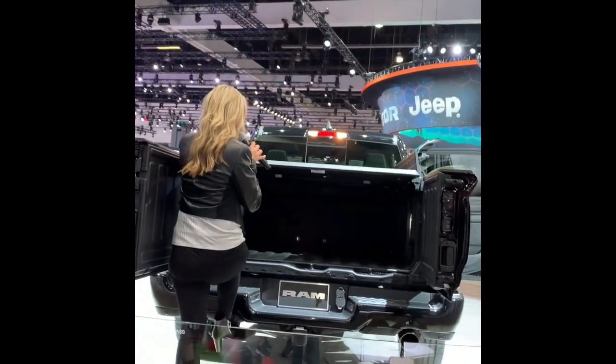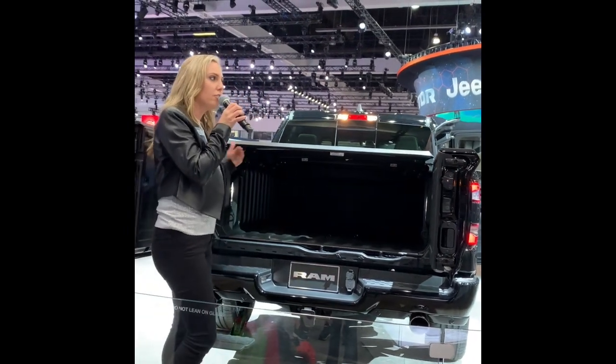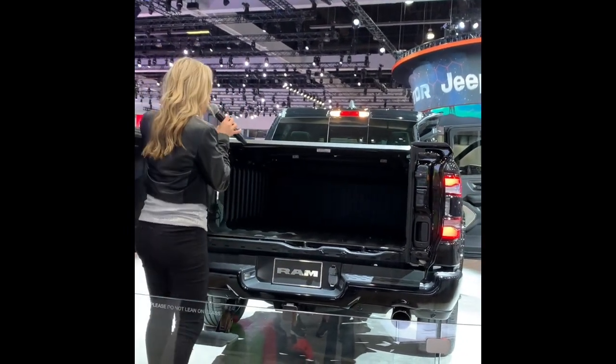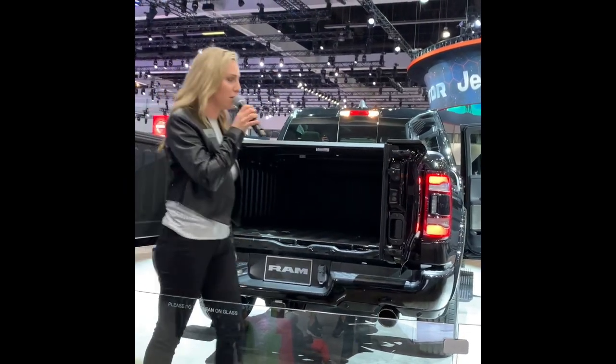Another option is the step, so you can easily deploy the step if you need to get closer access or even lift yourself into the bed of the truck. Use the gate and that actually is a staircase to get into the bed of the truck, which is kind of a cool feature as well.